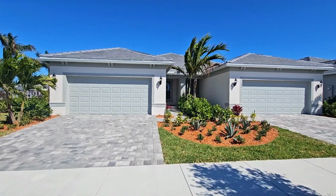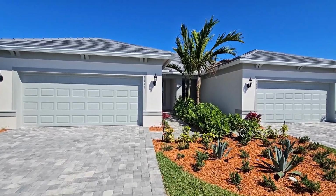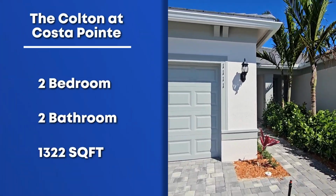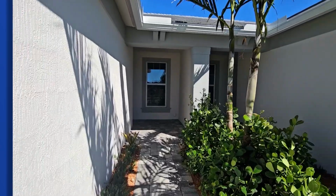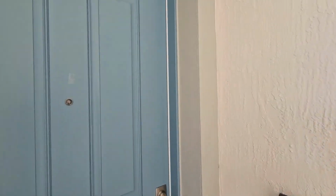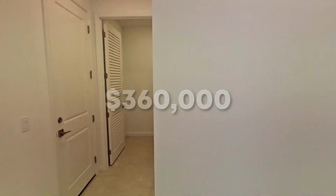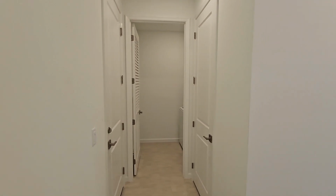Let's check it out. All right, everyone, so we're here on a windy day in Vero Beach, and here is the villa at Costa Pointe built by Devasta. This is going to be a 2-bedroom, 2-bathroom home with 1,322 square feet. And like I said, the starting price, the base model, keep in mind, of this home is currently right at $360,000. However, there are a few options that you have to play around with your interest rates, and I'll go over that in just a second.